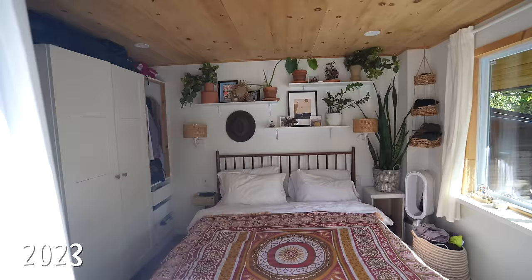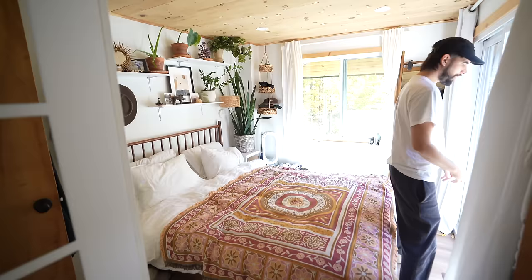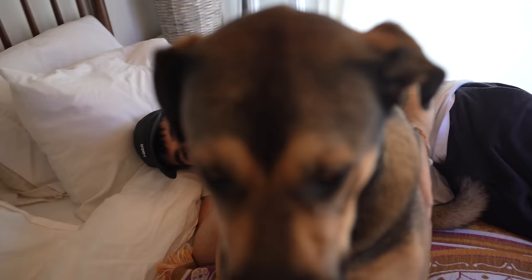She's tiny, but she's mighty. She's so cute. She's the best energy in this room. Oh, a stinky boy wants in. Come on, Oz. Hi, baby. Do you like the bedroom?